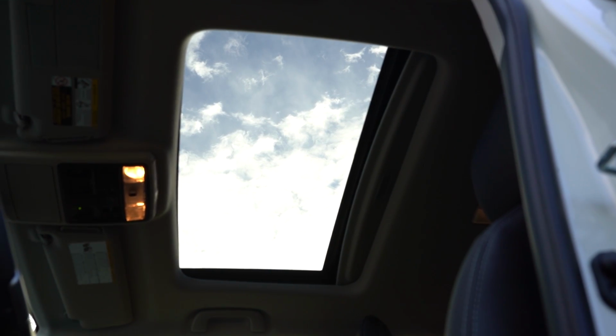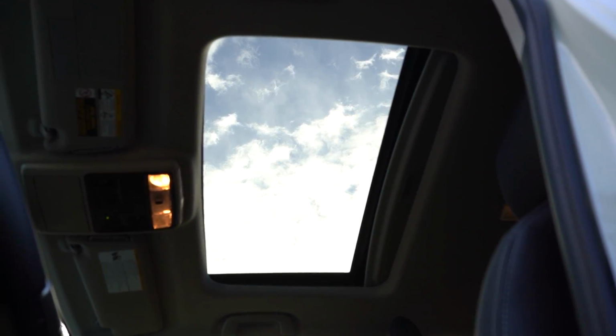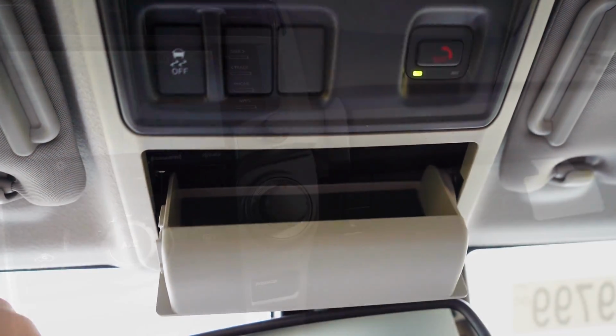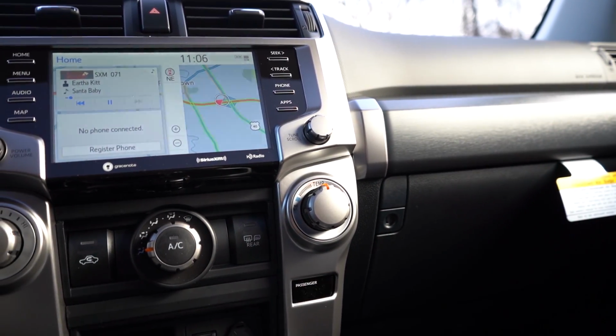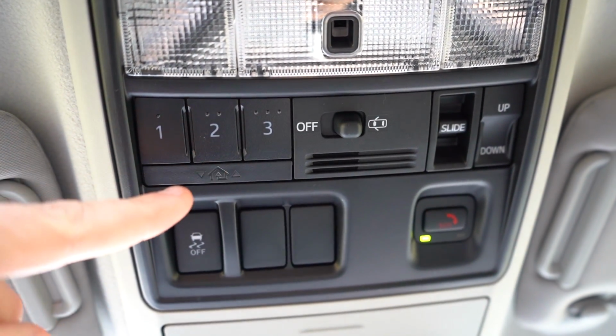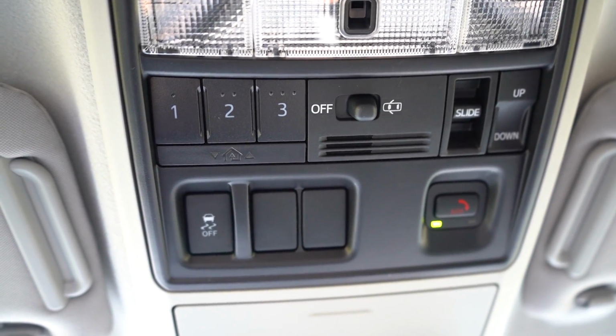A power moonroof is going to come standard on the Limited and the TRD Pro. Optional otherwise, another option we got. So we do have that power moonroof. I love it. Overhead sunglass holder coming standard for all trim levels. Dual zone climate control for the Limited and TRD Pro trim levels. HomeLink controls for the premium trim levels and up, and that's for up to 3 different garage doors, is found just by the interior lighting up front here.